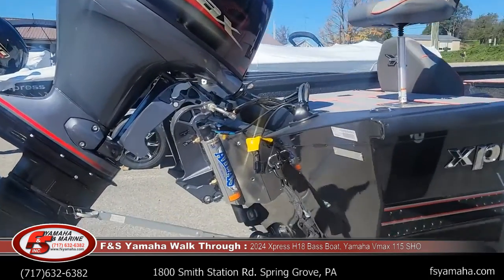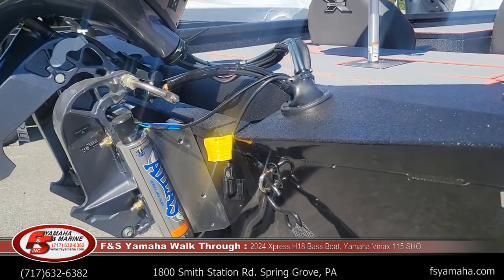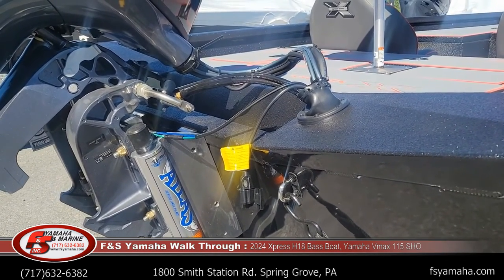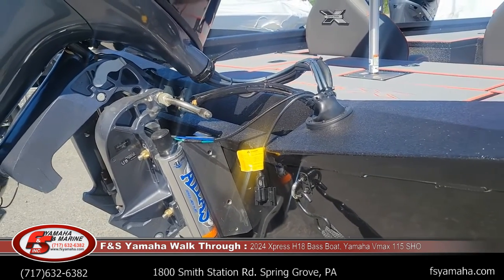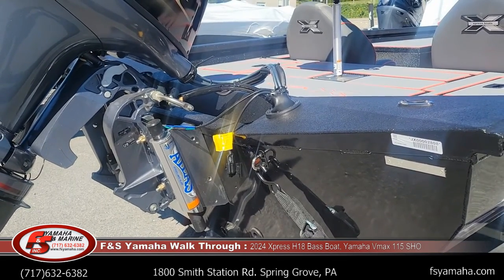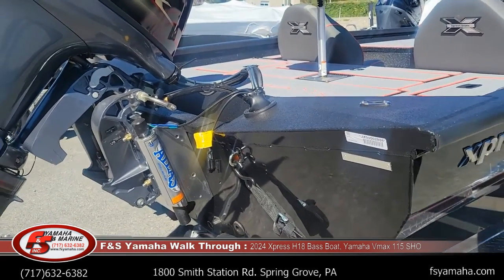6-inch hydraulic jack plate. A lot of the H18s and H17s we sell, we get hydraulic. I get every boat either with a manual jack plate or hydraulic, but a bunch of them get hydraulic. If you're not familiar with hydraulic, it helps performance. And also even little things like loading, unloading off the trailer, it makes it easier because you can put the jack plate all the way up. Just little stuff like that.